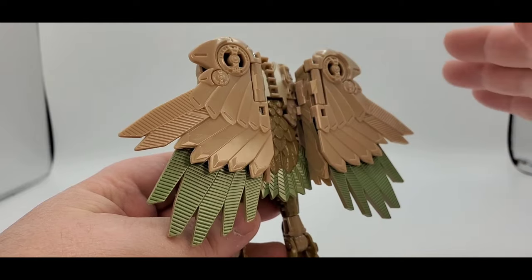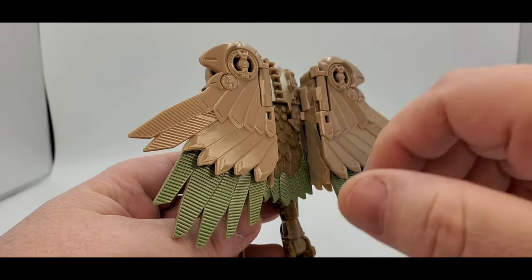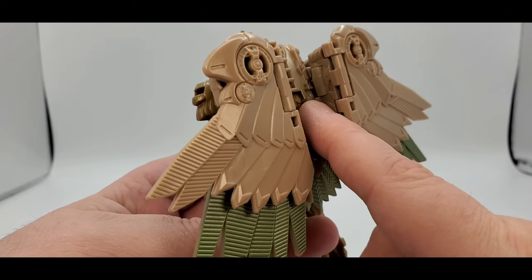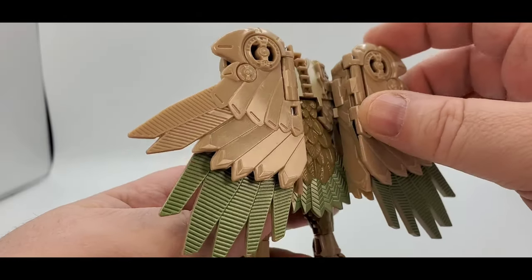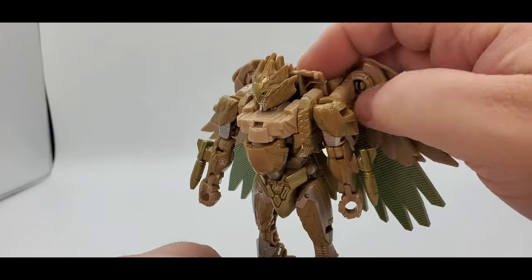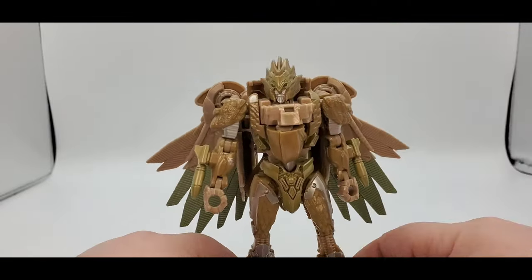You can have them sprayed out. You can have them however you want, whatever you want to display it in. But officially, they're supposed to tab in right here. Doesn't tab in the best. They will come and tab easily, but that's how it's supposed to be per instructions.